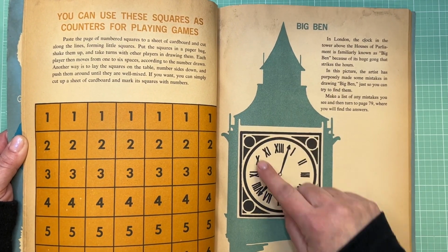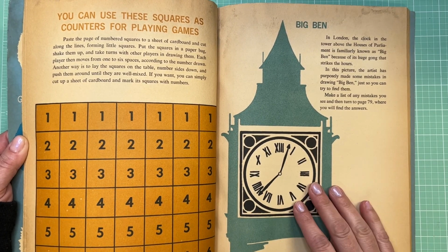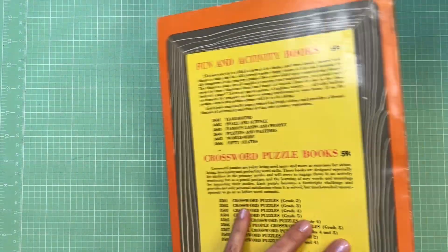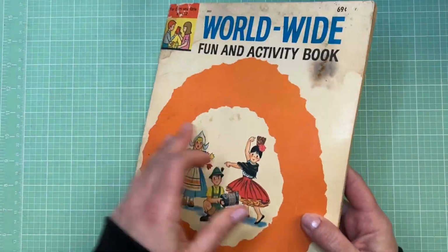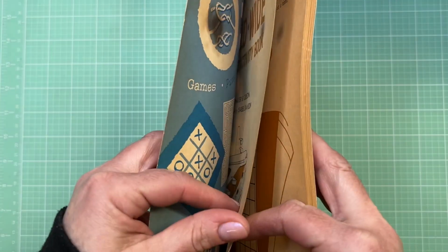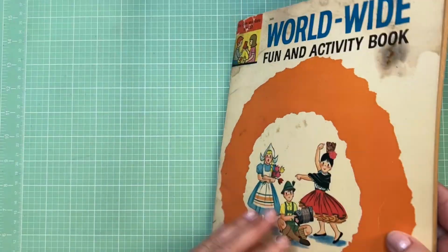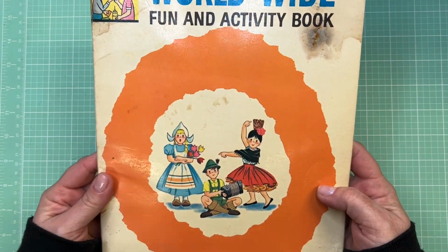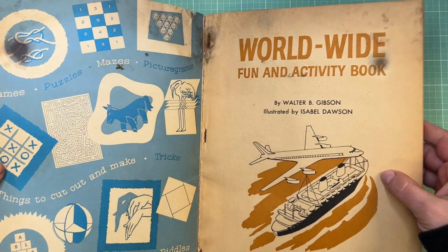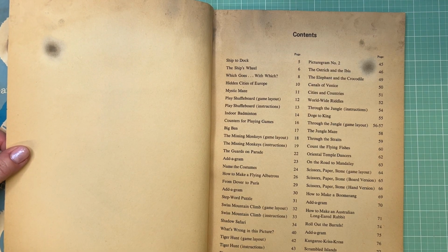Even the clock of Big Ben, if I had maybe an English tea themed journal or something like that, I could include that in there. So just some fun things in here. I don't know if it says the year that it's from. Sometimes it says on the inside, sometimes it doesn't. I can't find the year, but you can tell it's older. Even the images inside are older looking. So it's probably from the 1950s. Oh, wait a second, 1964 Treasure Books.